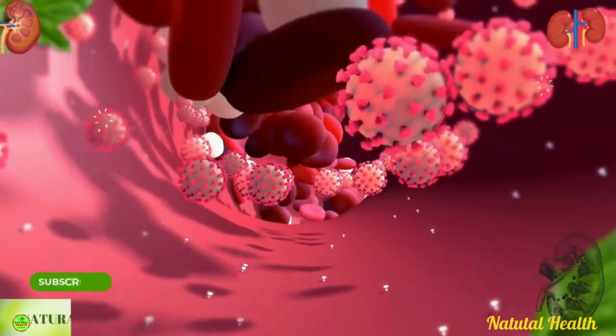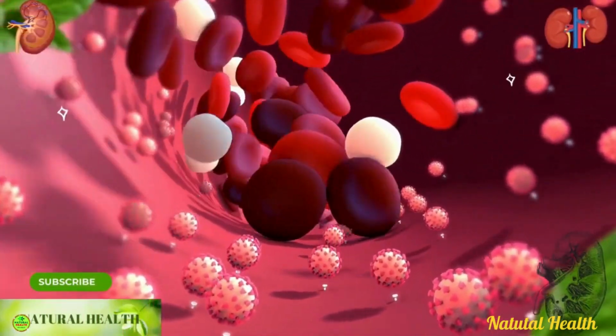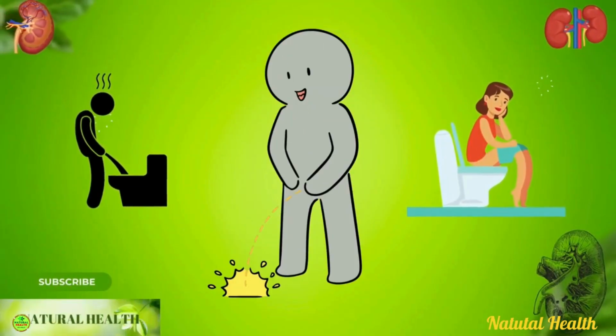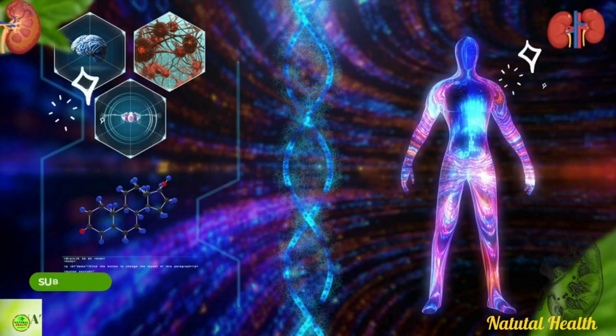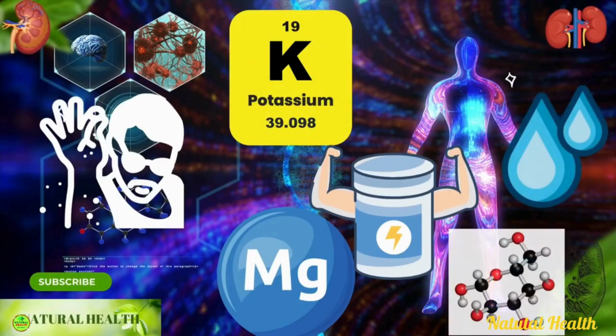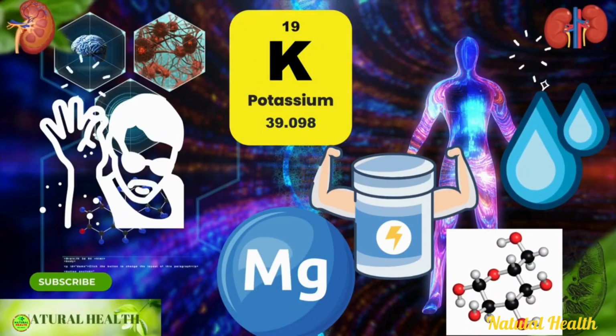It cleans and filters water, wastes, and acids from the blood. It turns these wastes into urine for removal from the body. It keeps the minerals necessary for our body, especially salt, potassium, magnesium, water, glucose, and protein in balance.